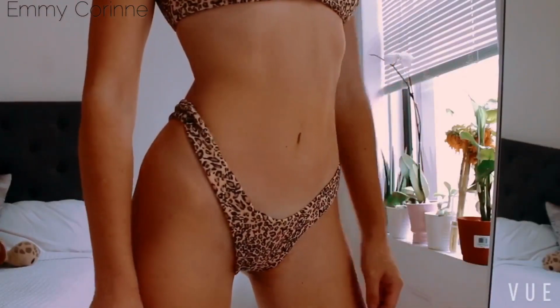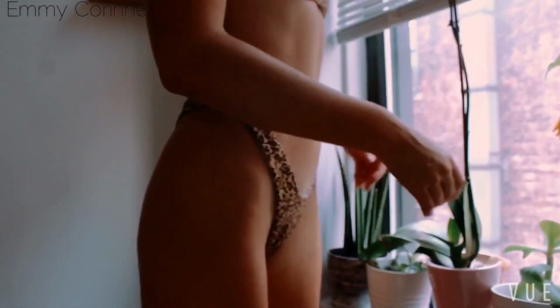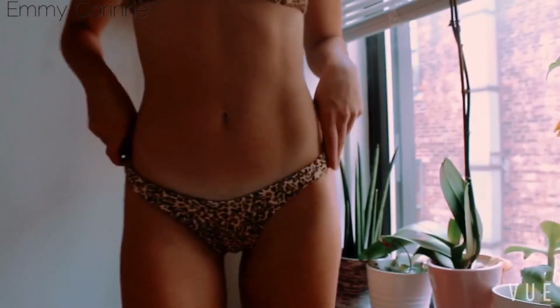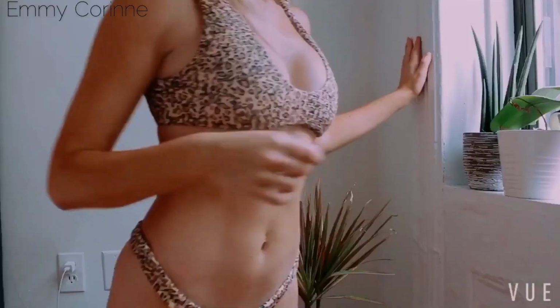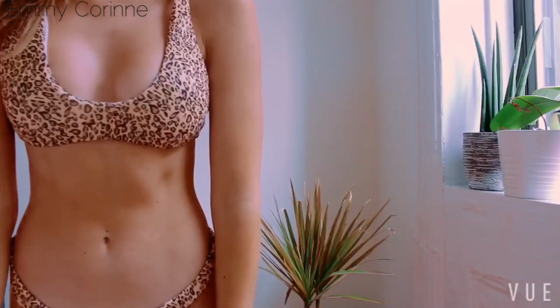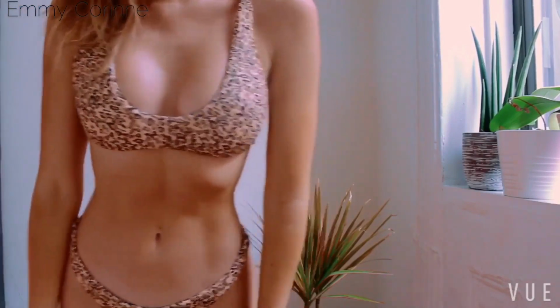I really like animal prints, if you can't tell, and I think this one looks really nice just because it sits up high on your hips, you get a good tan, and it's also really easy to go swimming in, which for me is a plus because I love to swim. If I go to the beach, I'm not really laying out so much, I'm more in the water and I can't sit still, so I feel like it stays on really well and does the job.